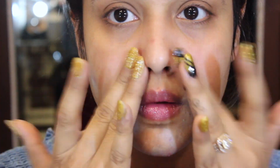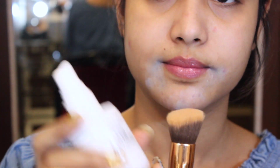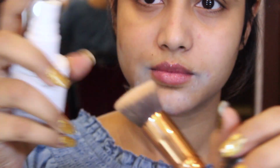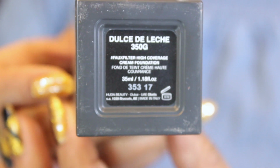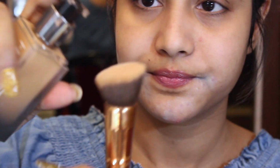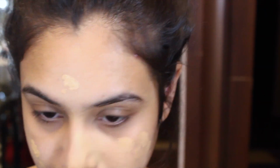And once I massage it really nicely, I'm going to spray my brush with this Wet n Wild Natural Finish spray. I'm going to just spritz 2-3 pumps, and onto my brush I'm going to take my Huda Beauty foundation in the shade Dulce de Leche, and I'm going to use one full pump. Now I'm going to spread it evenly onto my face. This foundation is really thick, so I use my brush all the time.